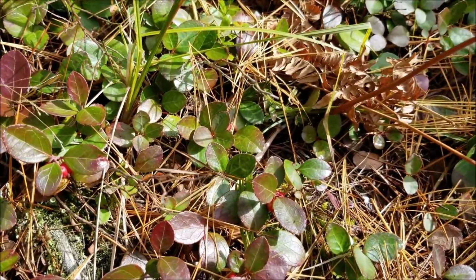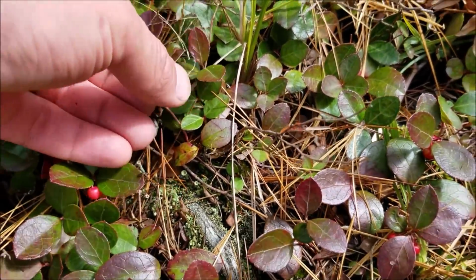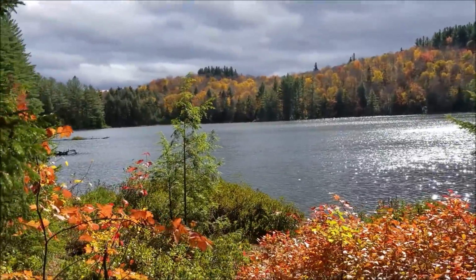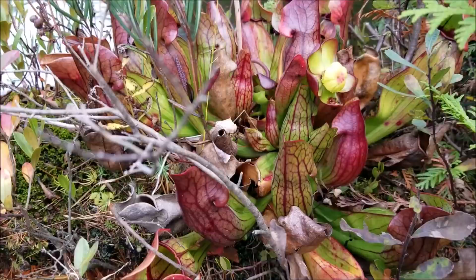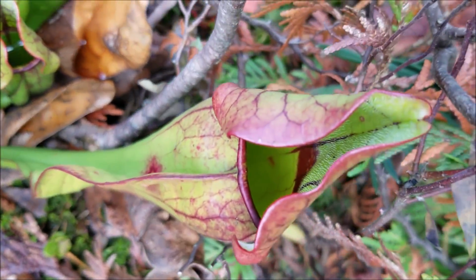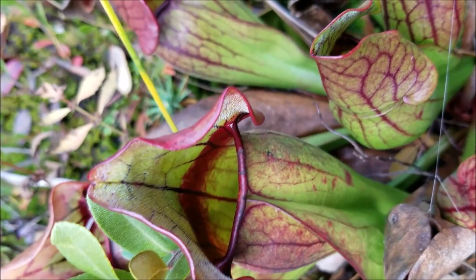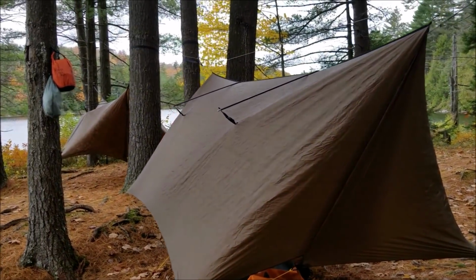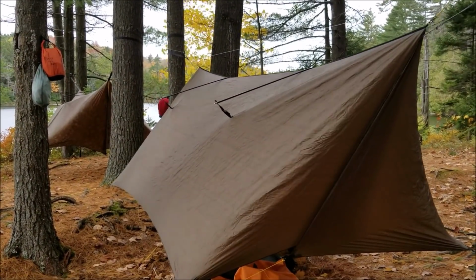A lot of wintergreen berries. Nature's Tic Tacs. We're all set up. Got the tarp set a little low. The wind's whipping in still. Weather's just been changing all day.